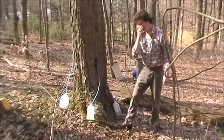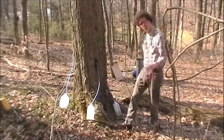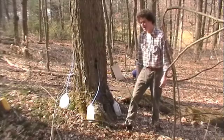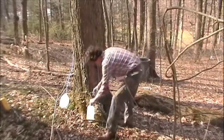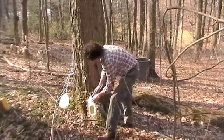So we're out here about exactly 6 days after we tapped, and we've already collected, we'll show you in a second, we got jugs, but we've already collected over 100 gallons of sap. It's a lot of sap. You can see we come out here about 3 times a day. Today's a really nice day.